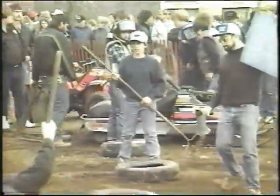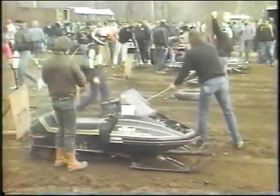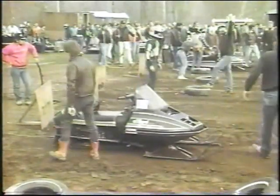Number 14, Pierre Pelletier from the Flying Frenchman team out of Bristol, Connecticut on a Yamaha. Number 59, Chip Robertson out of Conway, New Hampshire on a Skidoo. Number 07, Eddie Verrill, Auburn, Maine on a Skidoo.